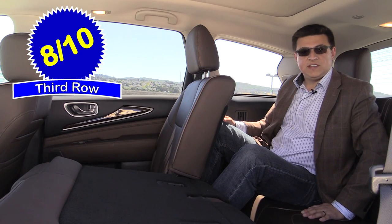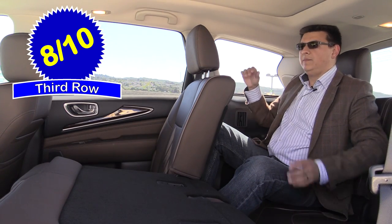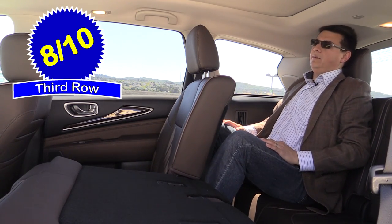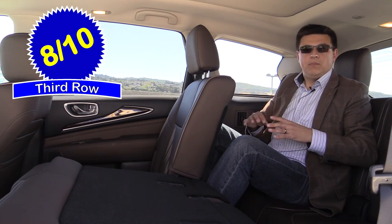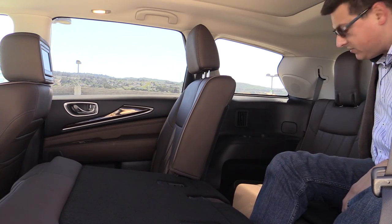Now, the seat bottom cushion is a little bit close to the floor, and rather unfortunately, in our sunroof equipped model, again, this does have the dual panoramic sunroof, I don't really have any headroom going on back here. My head is touching the ceiling, and I do have to cock it slightly to one side in order to fit back here. But there is a little bit more room back here than you'll find in some of those other three row options. As you'd expect, the third row does fold.